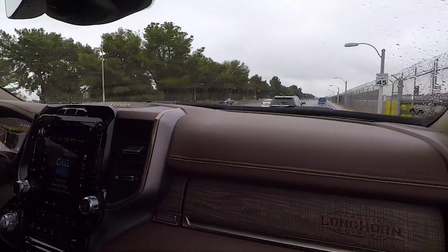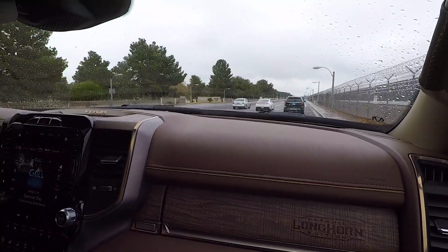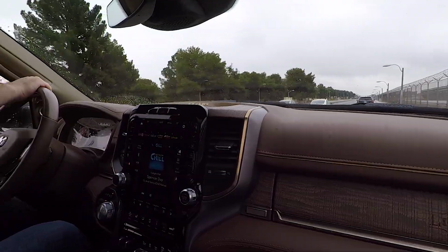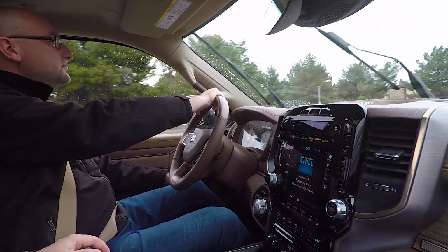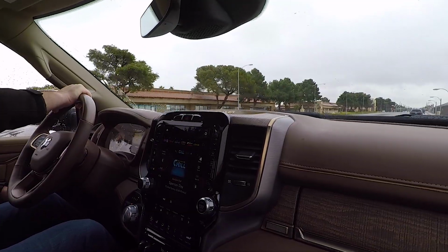So we are in sunny Las Vegas. Yeah, it is sunny, rainy, and snowing apparently. And we are in the Laramie Longhorn, cruising around. This is a 6.4 liter dually. So it's kind of the odd duck of the group, which we kind of like.